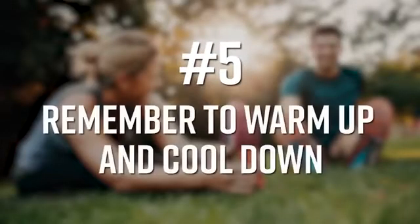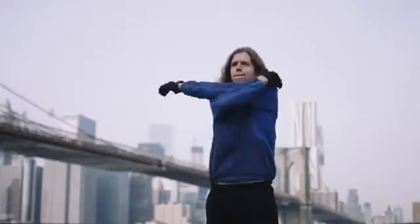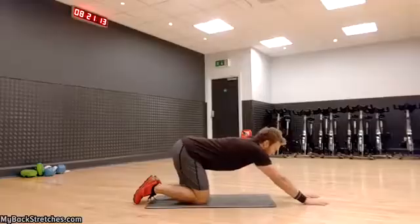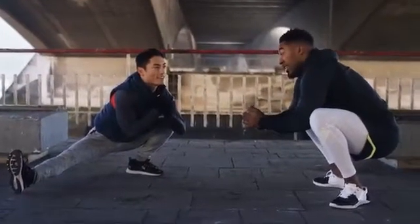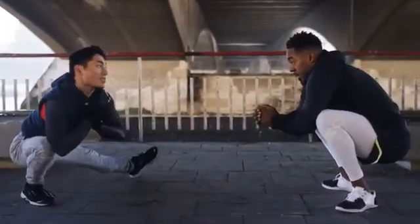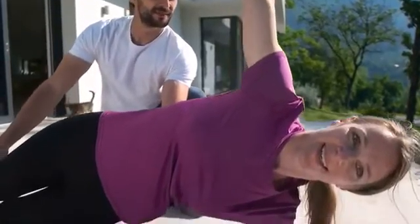Number 5. Remember to warm up and cool down every time you go for a run. An incredibly important part of running is making sure you warm up and cool down properly to avoid injury. Most people don't know that warming up can help avoid muscle and joint problems in runners. Simple stretches that loosen up your legs will help, along with some light cardio to warm you up. Cooling down should take a little longer as it helps avoid the pain next day, which could make it more difficult to train or put you off. These slow stretching movements are perfect for cooling down.